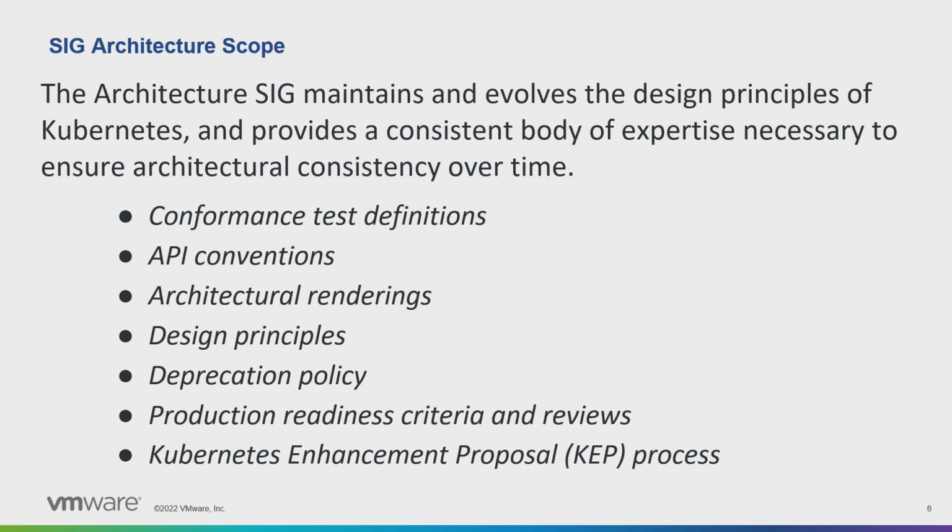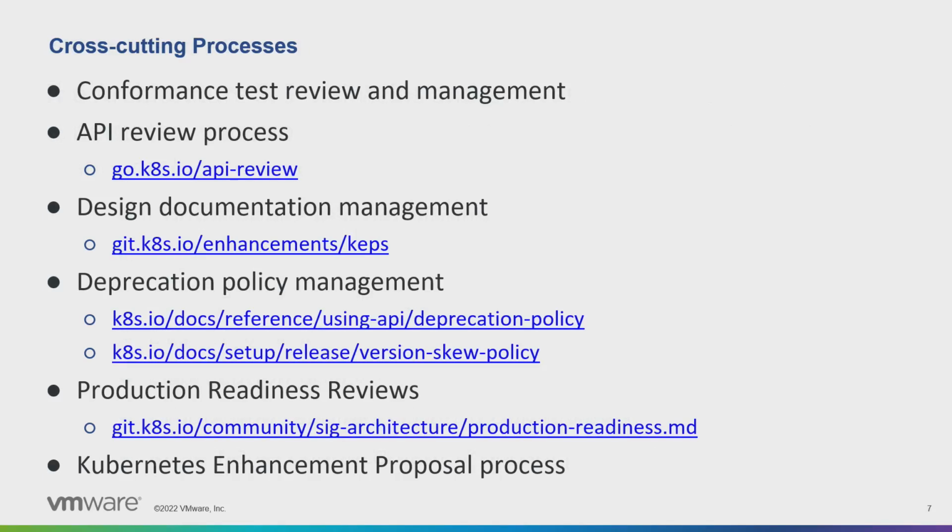On a daily basis, we meet every other week in the SIG Architecture. We have agendas proposed by the community, and we go through the list of items that are there, and so on, just like any other open source project.